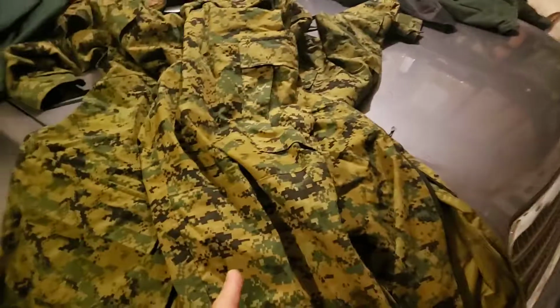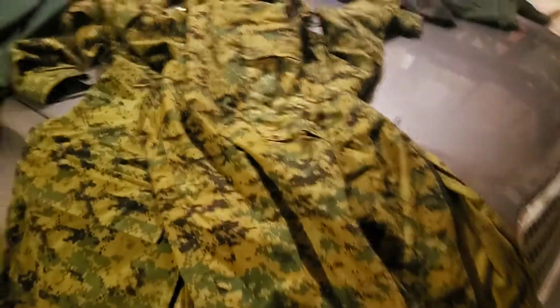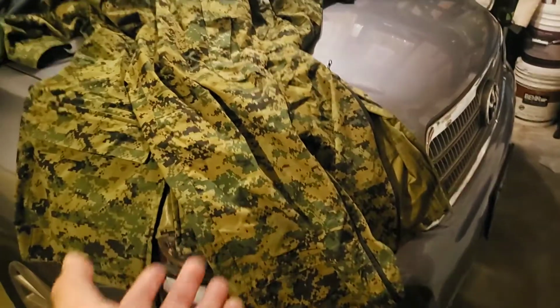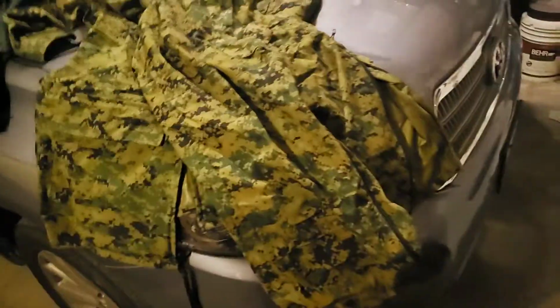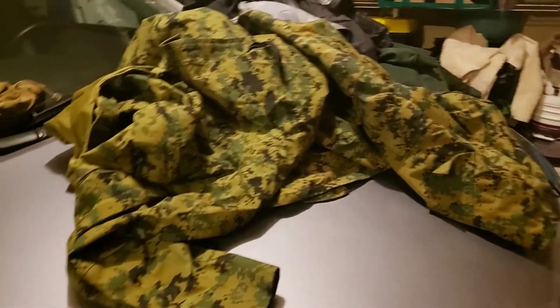I don't wear this very much unless I'm going hunting or something, because when I go hiking, I'm in the Seattle area, so when I'm hiking or camping somewhere it might look out of sorts around here, and people just, you know, maybe think I'm a militant or something. I was in the Marines, and I don't care too much, but at the same time, I just don't want to make people feel weird.